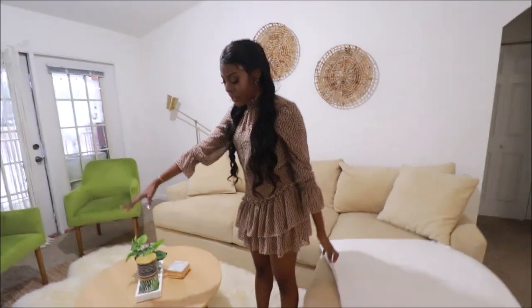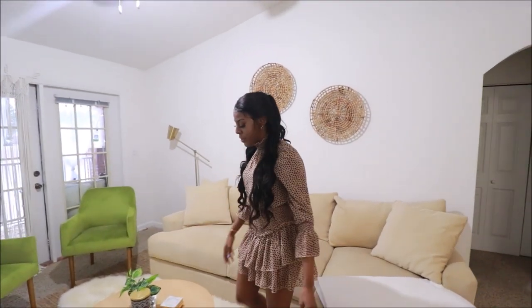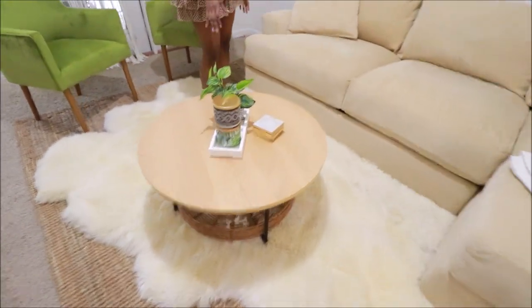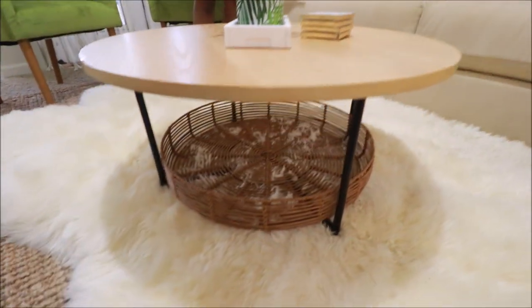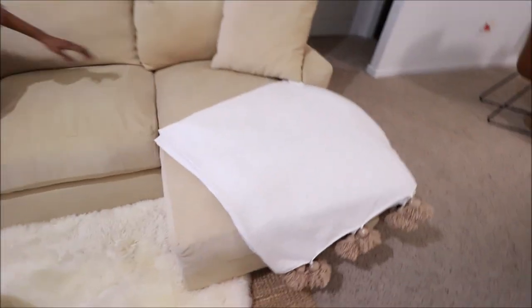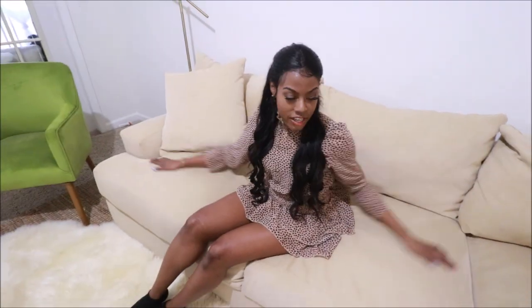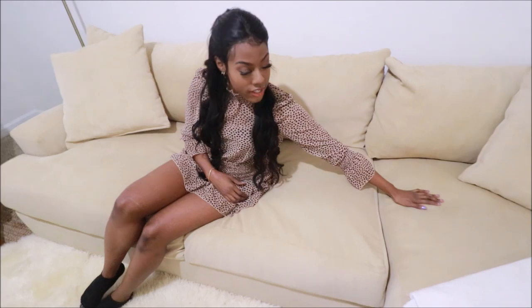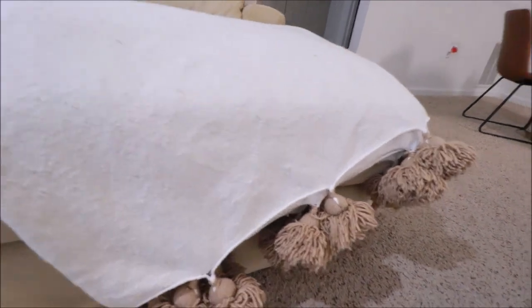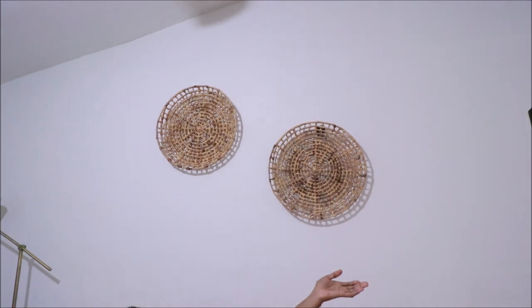Here is the living room. So I got this fur rug and I don't remember where I got it from. The table is from Pier 1. And the couch, a nice, huge couch, is from Macy's, and I got this sectional so we can sit here and stretch our legs out. And then this blanket is actually from Morocco that I got from an Etsy shop. The walls were really plain, so I just needed something on the wall.